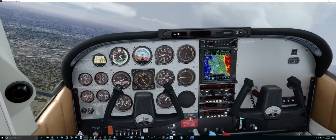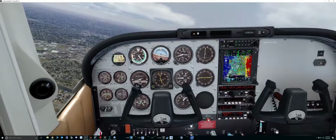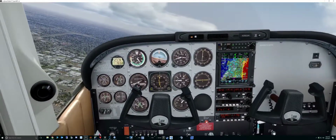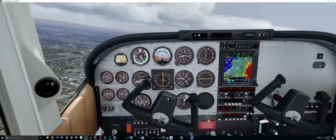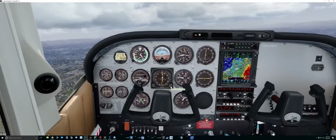Tower, Skyline number 383, Julia Mike's on the localizer 25. Skyline 383, Julia Mike, Hawthorne Tower, wind 2906, runway 25 cleared to land. Cleared to land, 253, Julia Mike. Skyline 3 Alpha Whiskey, contact Socal Bridge 134.2.